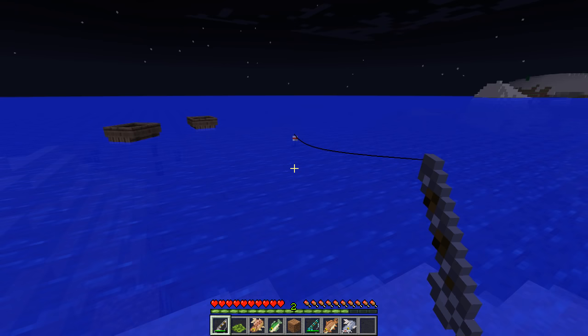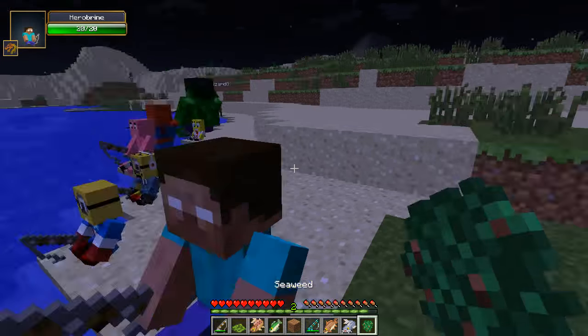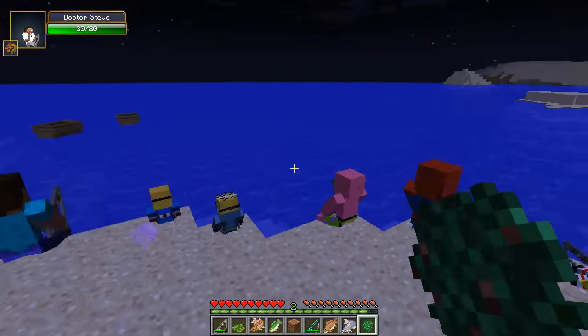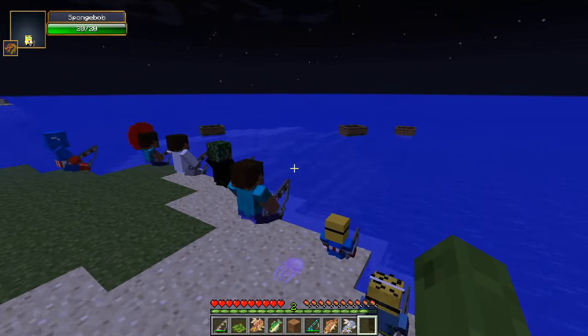Oh, they're going to turn around and just get spooked. Such a bad teacher. Ooh, okay, what did we get here? We got some seaweed. So if you're hungry, you can eat some of this seaweed. Who wants it, guys? No, thank you. I don't want seaweed. SpongeBob, that's all you eat. I want my whale burger.